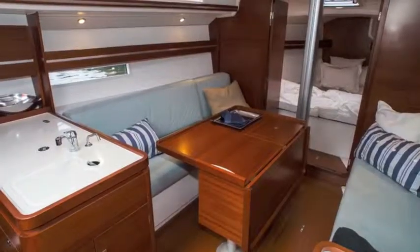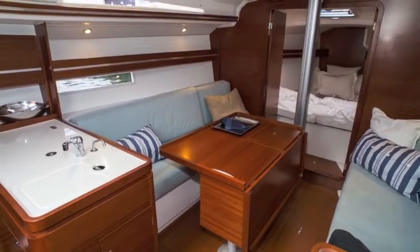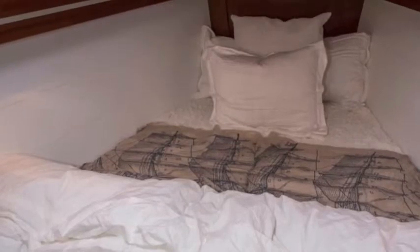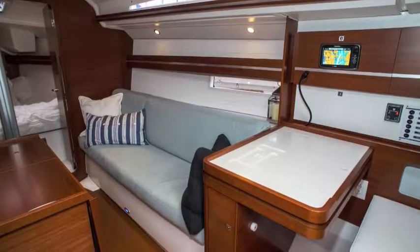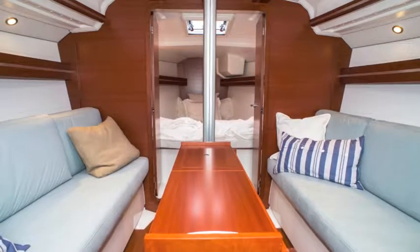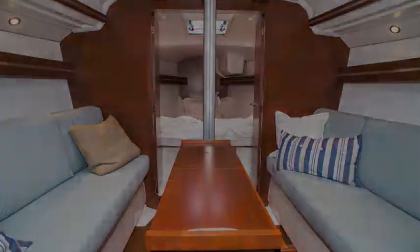That's kind of the umbrella statement, and then within that, to start out down below, since we're here, you've got a double berth up forward here, which you can split in half with a board. There's an option for a board that goes in here, so if you've got a crew offshore, you can separate them a little bit.